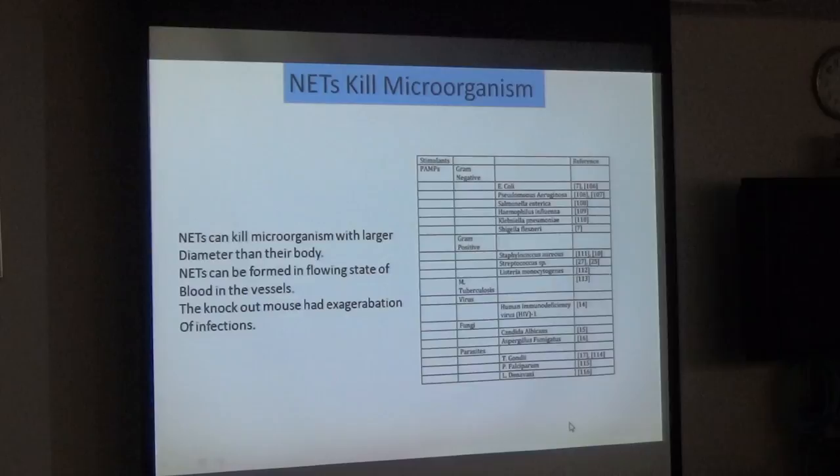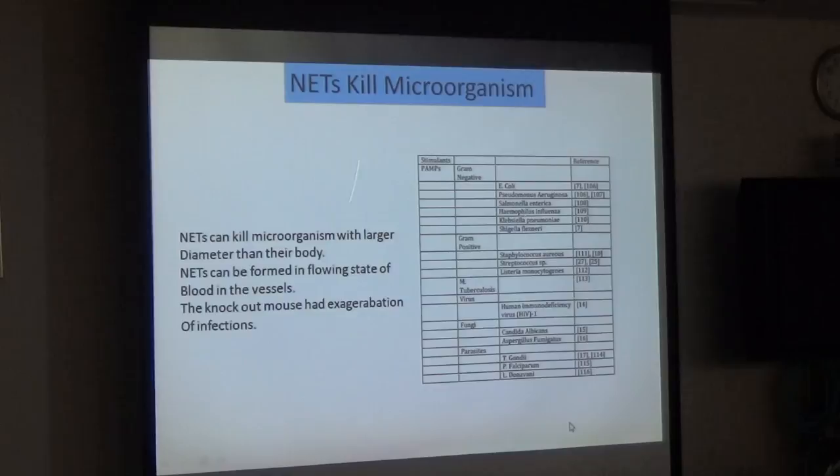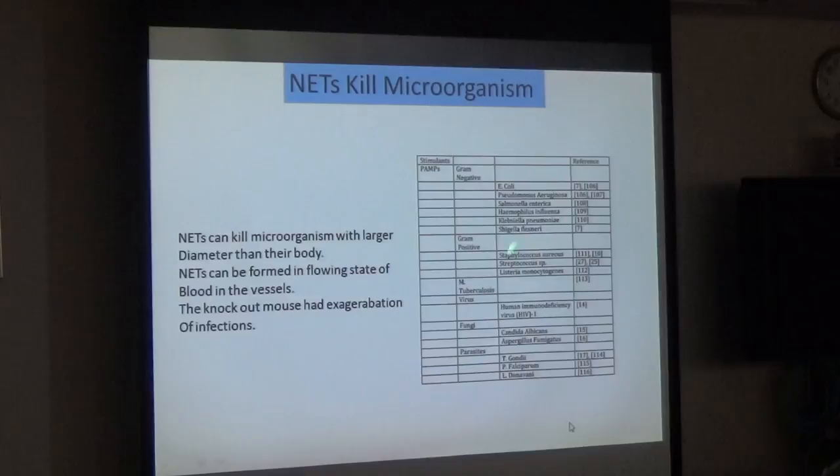Previously, it could not be understood how neutrophil kills fungus. Fungus is larger than neutrophil. But after it was discovered that neutrophils release nets, we can understand that they can entrap larger diameter hyphae, and then kill the fungus. And there are a lot of gram-negative organisms, also gram-positive organisms, tuberculosis, viruses, and parasites, these can be killed by netosis.